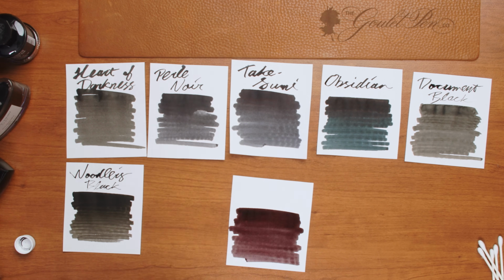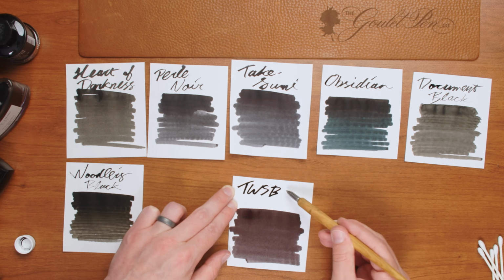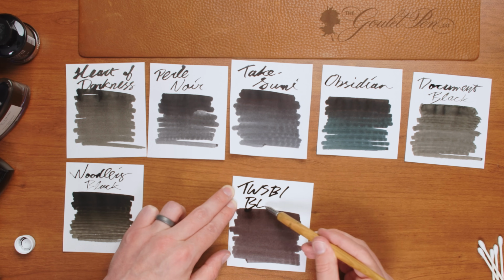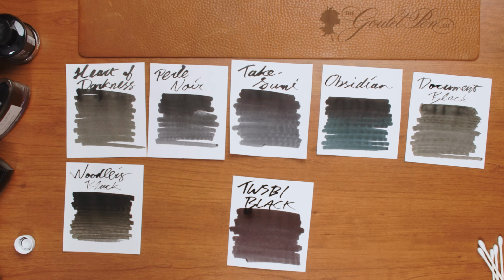Okay, so we're already seeing a little bit of a different tone here. It looks like a little bit more purpley, very black, very black. My goodness. Okay, TWSBI. Consider me surprised. You've got a darn good black in your collection here. Let's see. Boom. That's loud. I like it.